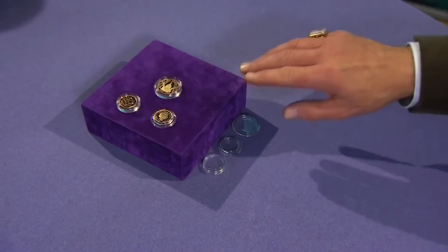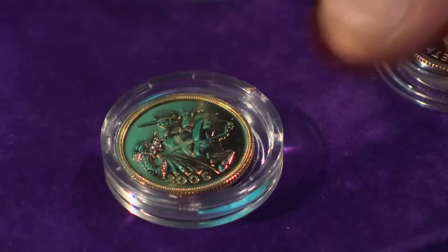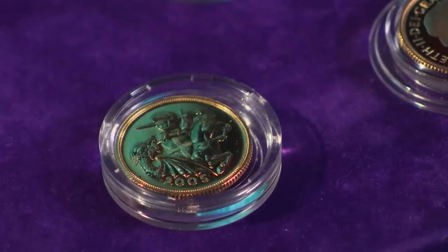Fantastic. OK, well, let's have a look at what we've got. We've got here a £2 coin, which is the 60-year anniversary of the Blitz in London. That's right, yeah. And you've got St Paul's Cathedral on the front here with all the searchlights straddling it. And then we go down to this one here, which we've got St George and the Dragon. Now, these are all proof coins. With proof coins, the important thing is never to handle the coin. The reason being, as you probably well know, acid on your fingers can actually affect the surface of the coin, and coin collectors such as yourself want them uncirculated, untouched. That's right. Absolutely mint.